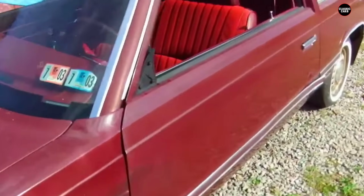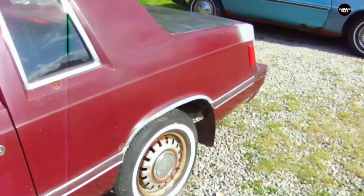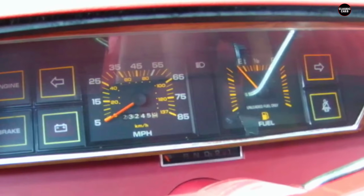Despite these flaws, the Dodge Aries and Plymouth Reliant did have some redeeming qualities. Their front-wheel drive layout made them relatively capable in poor weather conditions, and their boxy design allowed for a surprisingly spacious interior and trunk. They were also incredibly versatile, available in a variety of body styles, including sedans, wagons, and even convertibles. This versatility, combined with their low price and decent fuel economy, helped make them popular with families, budget-conscious buyers, and fleet operators. However, these practical advantages were not enough to overcome the car's numerous shortcomings.